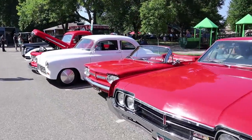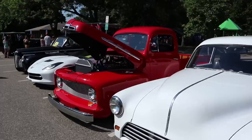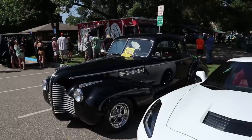All right, we're just going to cruise by a few cars here. I want to try to film as much of the show as I can. There's just so many cars I can't really stop by and get detailed shots of every car. I wish I could. It would take me a year to do it at this show.